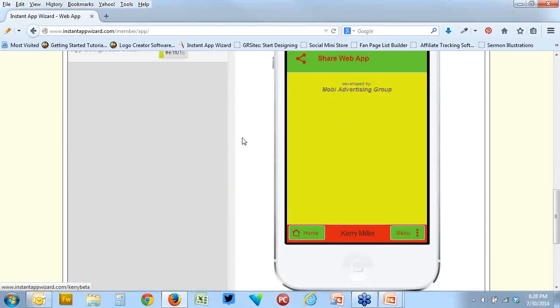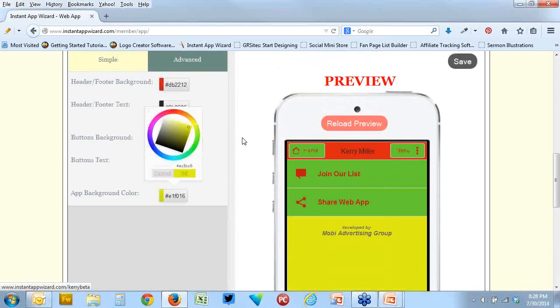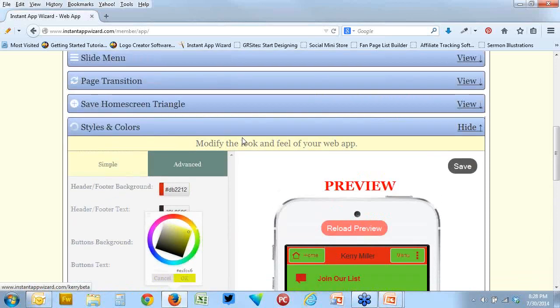So everybody copy that? Which browser should you use? Firefox.